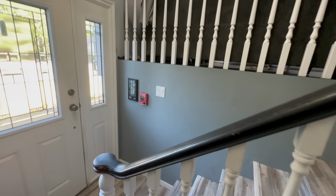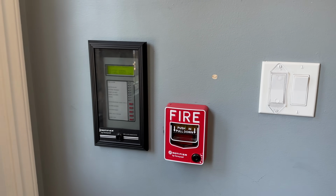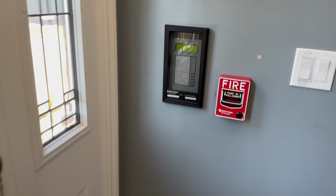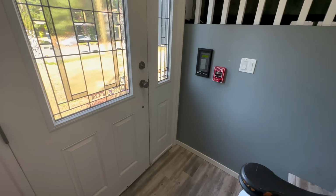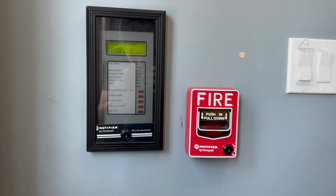Just to then get to this pull station. So here is our one and only pull station, which is at the front door of my house in this entrance / stairwell right here. We have a 1 NBG12LX pull station beside the fire alarm annunciator.